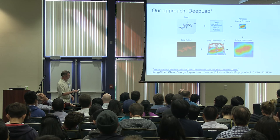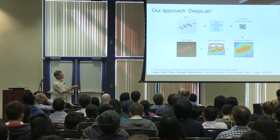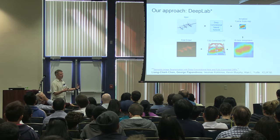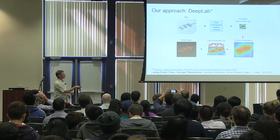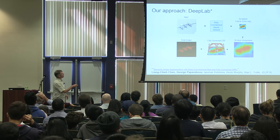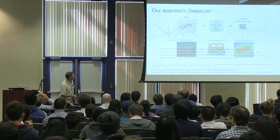So this is work that came out last year in ICLR. We're going to take an image, and do the fully convolutional approach to get distributions over scores, but it's kind of low res. So we're going to just blow it up using bilinear interpolation. But this is very blurry. So we're going to try to compensate for that and get a really sharp image by sticking a conditional random field on top. This is kind of cool because it combines deep neural nets with graphical models, which is something I like to do.